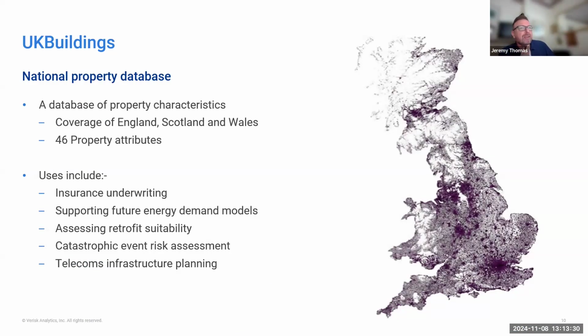And so uses for this data, obviously it's used extensively in insurance underwriting and claims. We've got people looking at future energy demand models, looking at the energy needs of local areas going into the future. There are people using this data to assess the suitability of properties for energy saving measures, or retrofit. And as Tom mentioned earlier, we have people using this data to look at flooding events or other catastrophic event risk assessment. And then we also have the telecoms industry using the data to roll out things like 5G, using the height of buildings to assess the transmissibility of 5G masts.